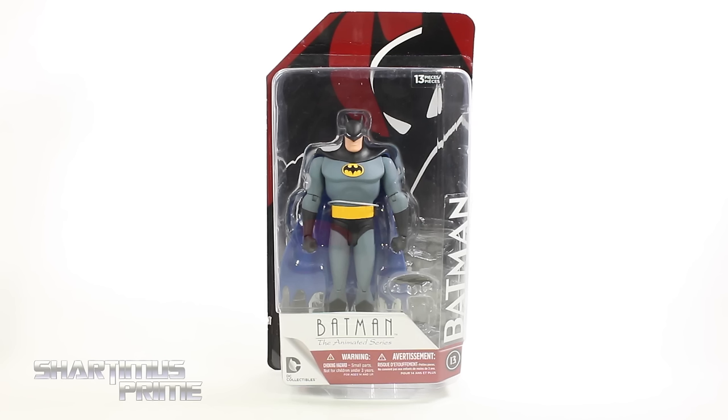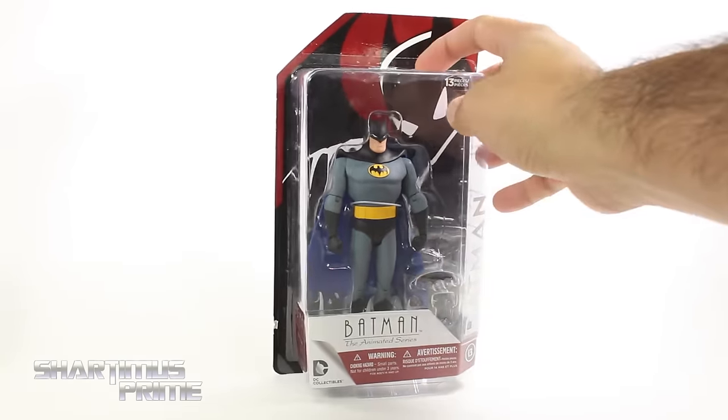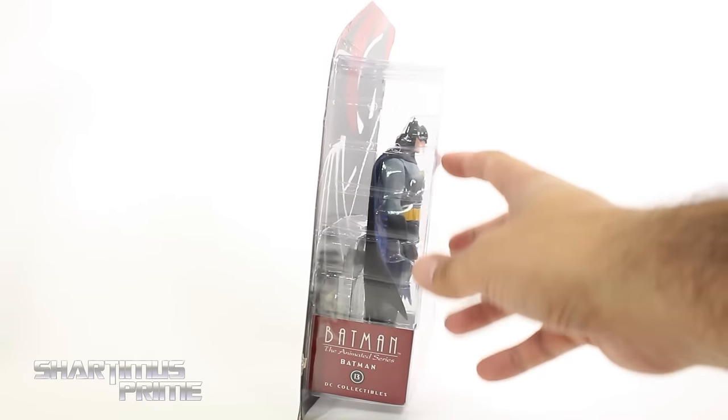I'm very excited for this figure. This is definitely one of my favorite versions of Batman. I used to watch the Batman Animated Series cartoon all the time, and I remember the day it debuted. I have all the DVDs, and I've been watching them. Actually, I'm missing the fourth DVD set, but I'll get it eventually.